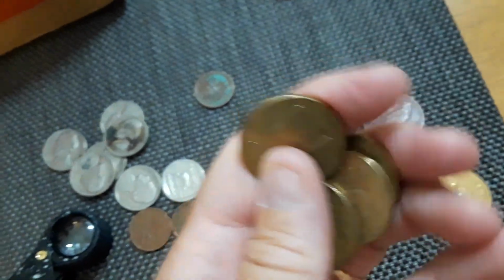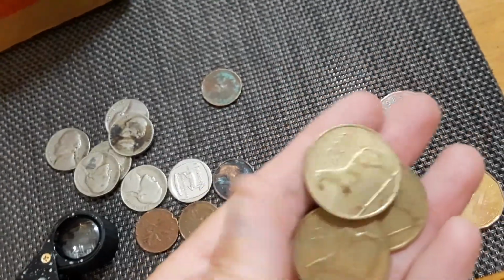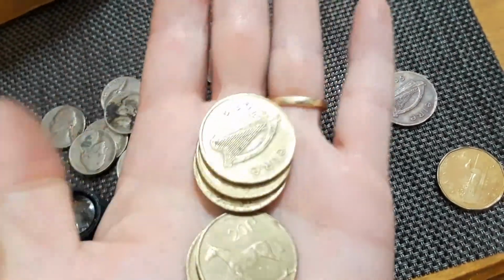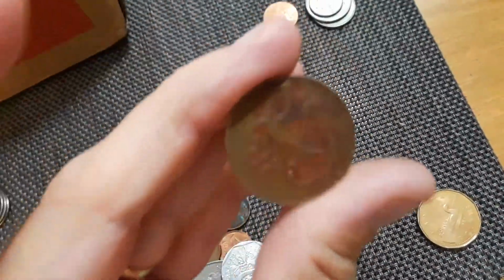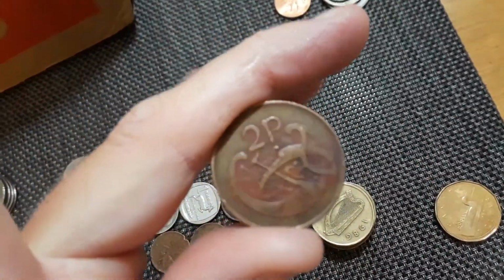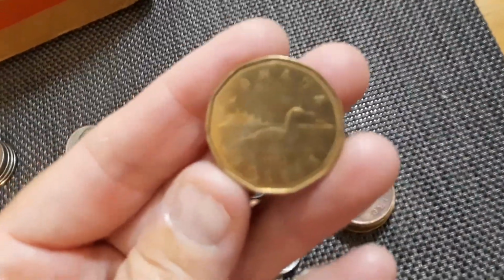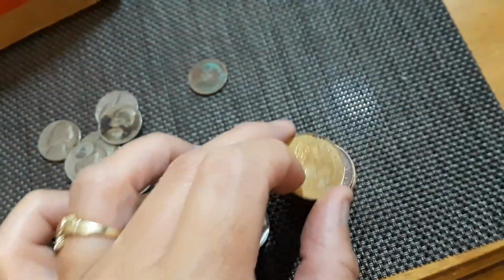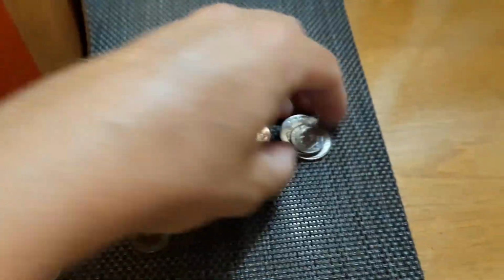And there was a whole bunch of these. I think these are from Ireland. 1995, I think, and 1986. 2p, or 20p. A whole bunch of those. And then there's an older one that has a different design on it. Doesn't have the horse. It's 2p instead of 20p. That's the one I was looking at. And then there's a Canadian dollar. I thought that was pretty cool. Canadian gold dollar. There's the queen.